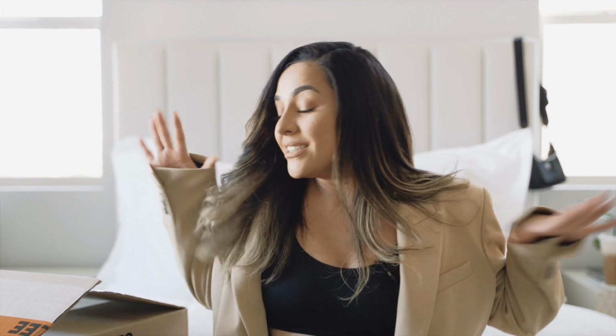Even when I moved recently, all of my hats got ruined. Some of them got squished, or some of them lost their color because they were left in my car and the sun was hitting them. And I was like, you know what? No, I'm gonna buy a really good one that I know will last me a long time. And so anyways, I'm gonna stop rambling and jump on in.